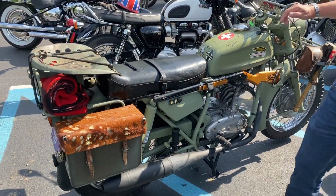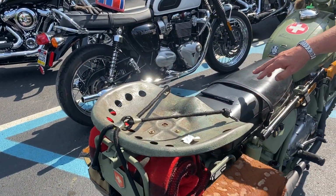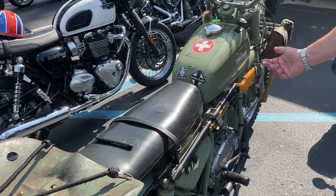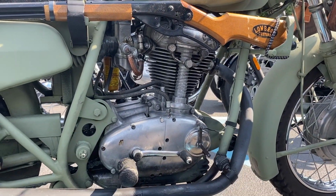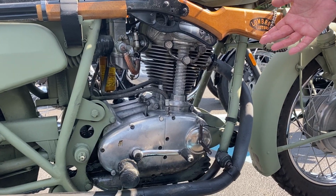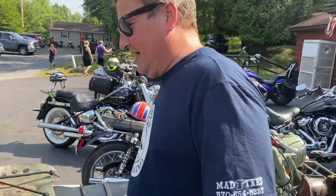Some other things are, how about this? It's got a tractor seat. Would you want to be the third guy on this bike? This engine, it's an old Ducati Condor engine. It's got 12 horsepower. I think the top speed of this bike is 55 miles an hour. I mean, that had to have been an antique back in the 70s. Let's go to the other side.